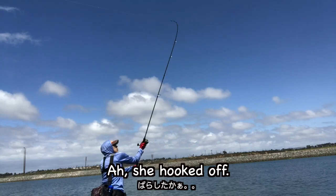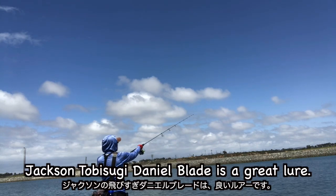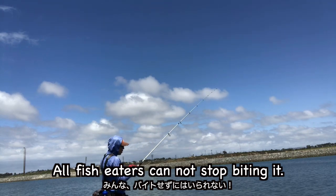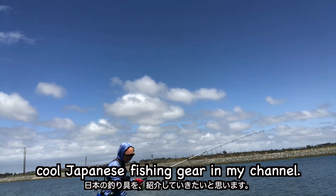She hooked off. I should have used my net. Anyways, it was a good day for fishing. Jackson Tobisugi Daniel Blade is a great lure. All fish eaters cannot stop biting it.